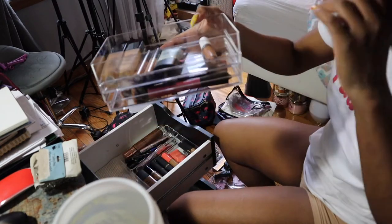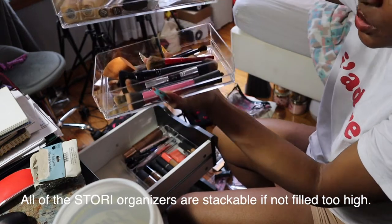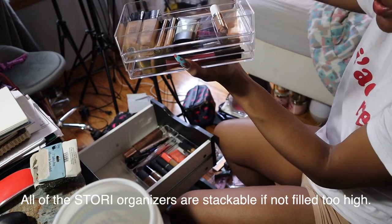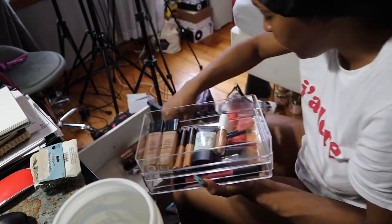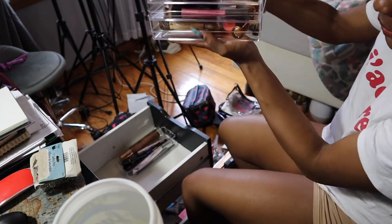And I like these containers because they are stackable, so I can go ahead and put this one on top of this one without it smushing or going in too much. So I really, really like that. So I think what I'm going to do is stack these three, which I can do in this drawer since it's so tall.